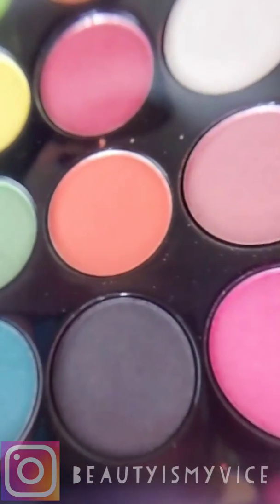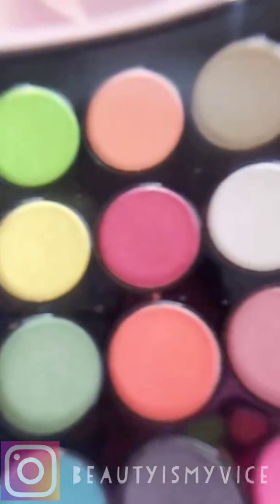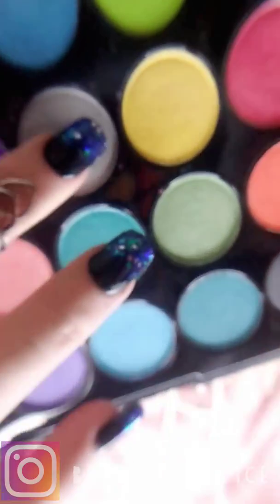So here's an up close on the palette. You can tell it crumbled a little bit during delivery, but really not too bad. Which color should we go into? Let's pick something like silver. See how foily it actually looks. So I'm just going to take a clean finger and go into, make sure I'm in the viewfinder here.